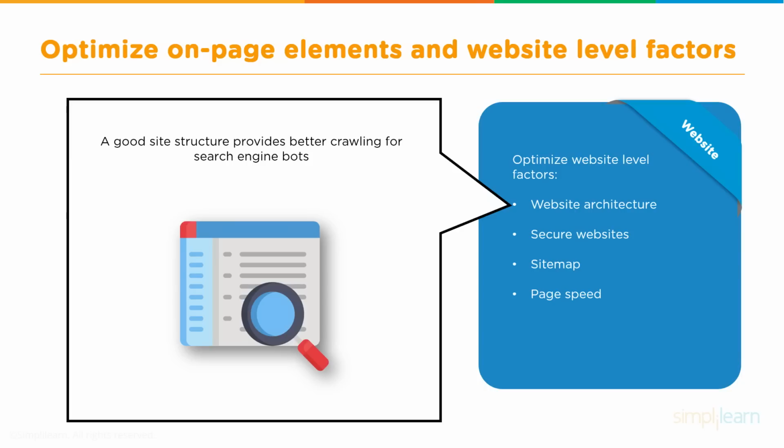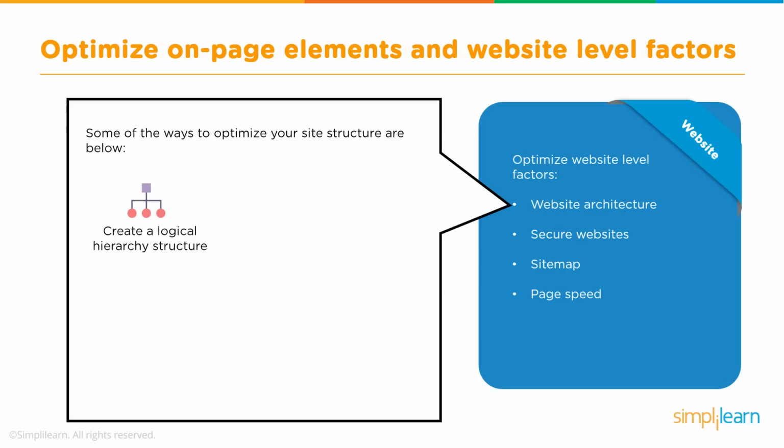So those are some on-page elements that help you optimize. Now we want to look at some website level factors that will help you optimize and rank high on Google search. Good site structure provides better crawling for search engine bots. And what do we mean by that? Well, we mean having your site organized in a fashion that Google's going to be able to find all the pages.